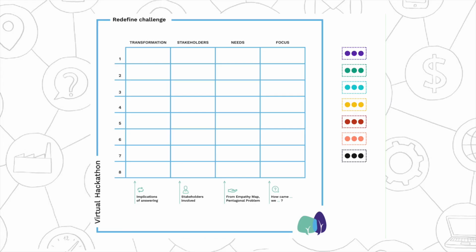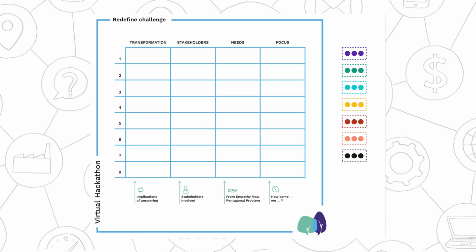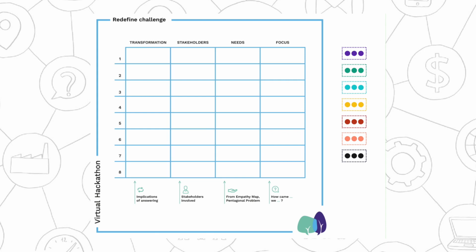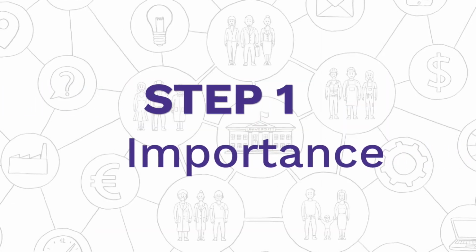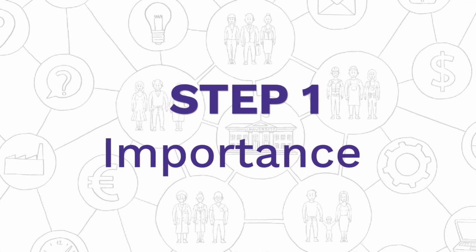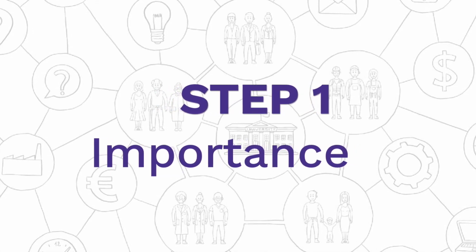The process. Each individual of the team has 3 votes for each of these categories. He can decide to give 3 points for one element or to divide his votes. Step 1, in blue, importance. Each person decides which focus is more important for him.